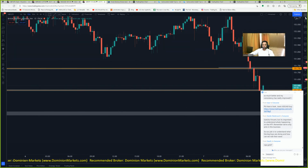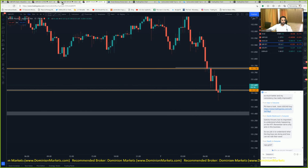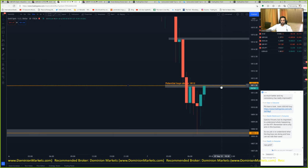All right. Looks like gold is trying to move back up here now. We need to break above 1812 for price to continue bullish.